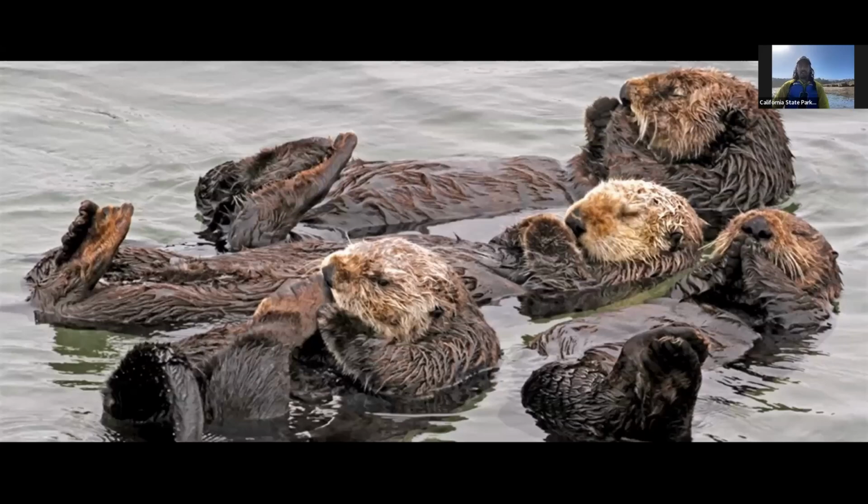And then we have our sea otter, and these sea otters, I know, very, very cute. They live here year round, just as our harbor seals do. And they're also giving birth. So they're also here at Point Lobos. So these are a few of the familiar faces you'd see.